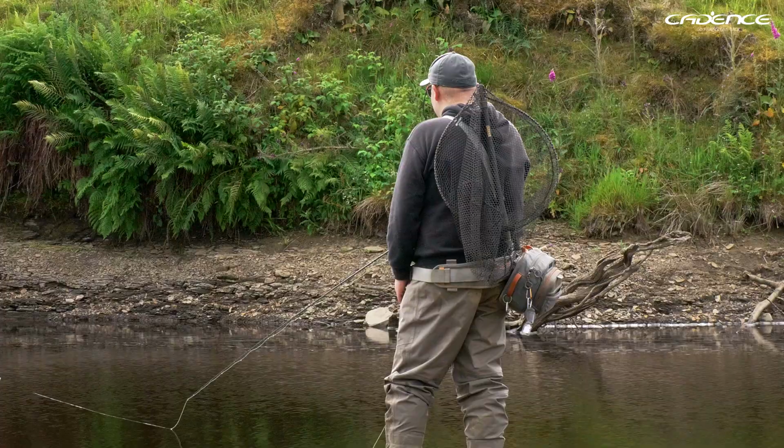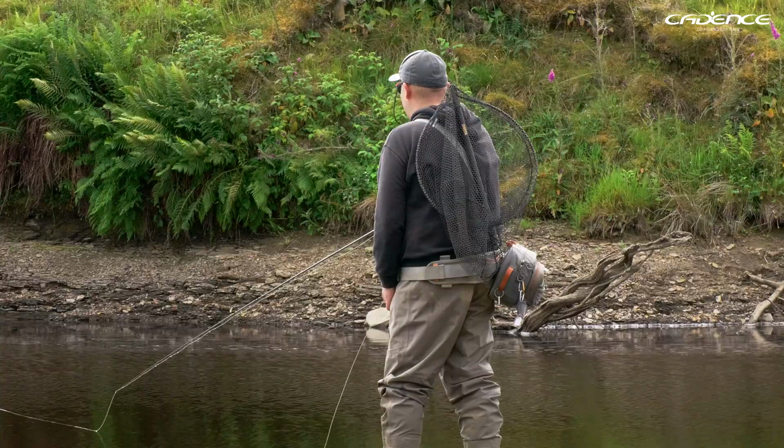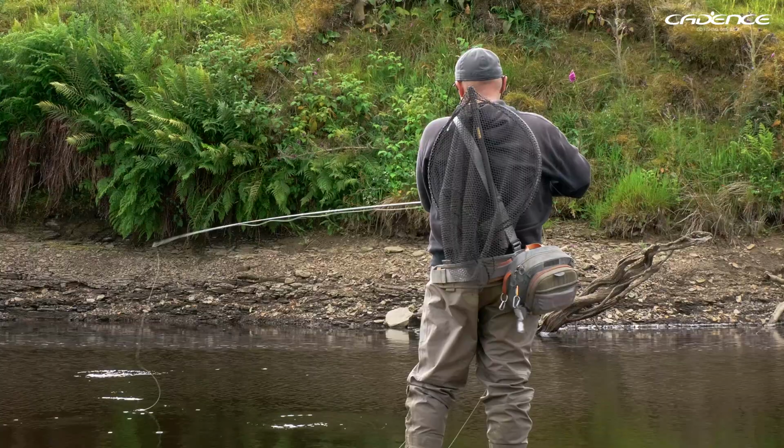I know by the way this indicator's sitting that the water is quite a bit deeper here now we've got past the neck of this channel, so I'm gonna increase the depth. So we're what there, 4 foot? So I'm just gonna increase the depth of that by another foot and a half, because I just get the feeling that the fish are lying on the bottom today.